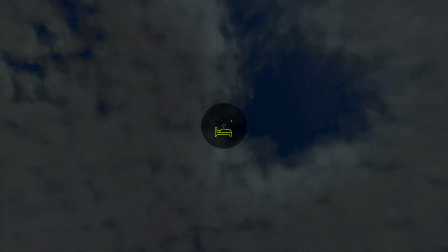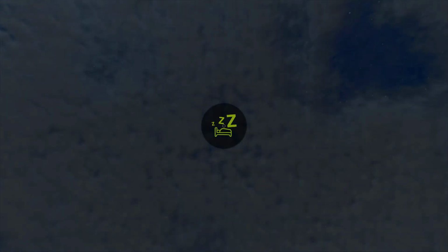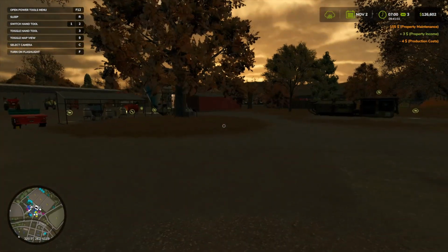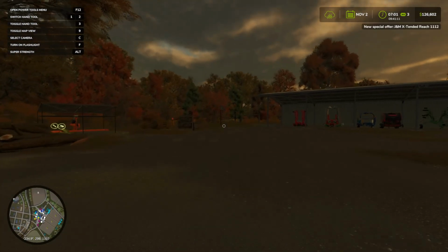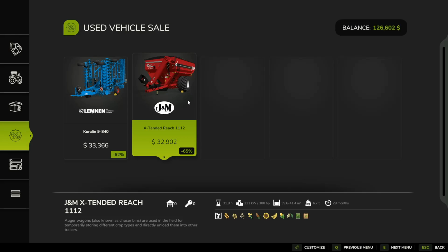Well, no guarantees it's going to be that bright when we wake up. 7 in the morning in November could be a little dangerous. But heck, I get up in the dark every day in real life, so it's not bad. $3 property income, why? Do our solar panels not count because it's wintry? Extended reach. What's a J, M, and X? J and M extended reach. Oh. It's just a trailer? Yeah, it's just a trailer. It does hold a fair chunk, wow. But that's all it is.